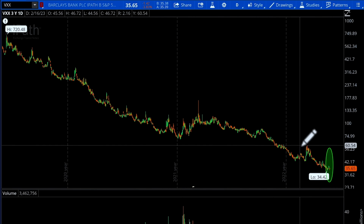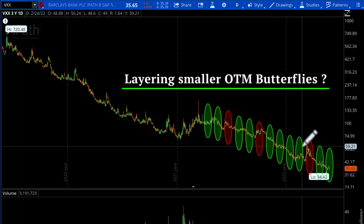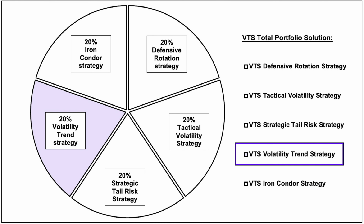Now, obviously, you're not going to nail it perfectly, but what if you start layering a bunch of smaller trades, spread out over many different expiration cycles going forward, capitalizing on the very well-known and expected decay factor of these volatility products?